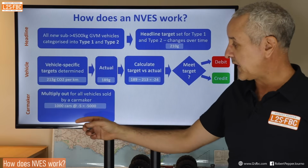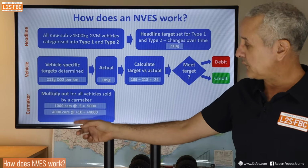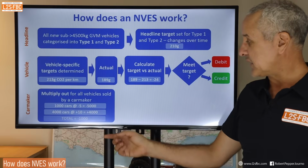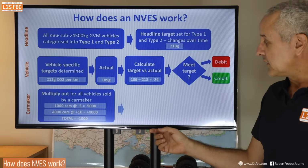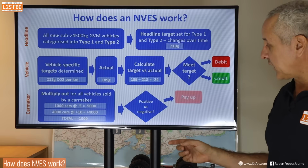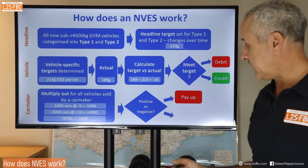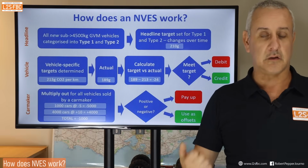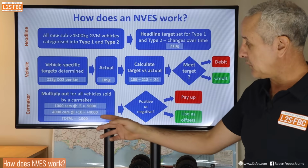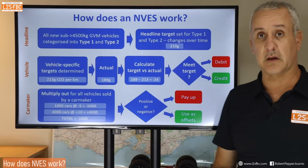Now, the car maker itself needs to multiply that out for all of its vehicles. So if it's got 1,000 cars at -5, then that's minus 5,000. If it's got 4,000 cars at +10, that's plus 4,000. The total combined is minus 1,000. So then from there, is that positive or negative? If it's a negative, then you've got to pay up. And if it's a positive, well, you don't do anything, that's it, you've passed. Or you can use some of the positive vehicles to offset the negative vehicles, as you've seen in that calculation.